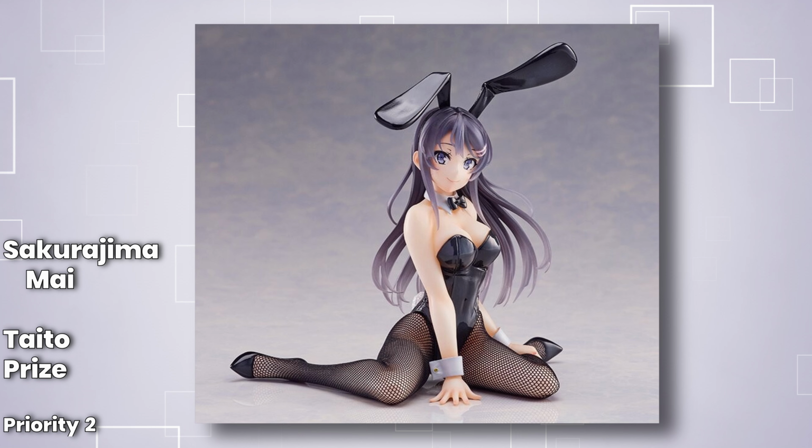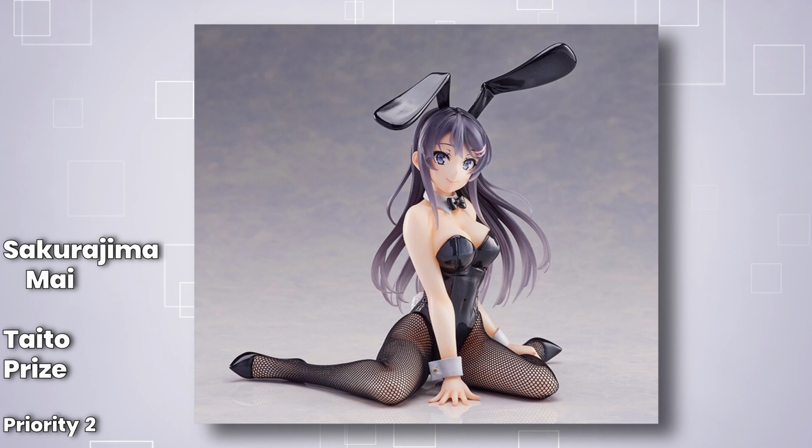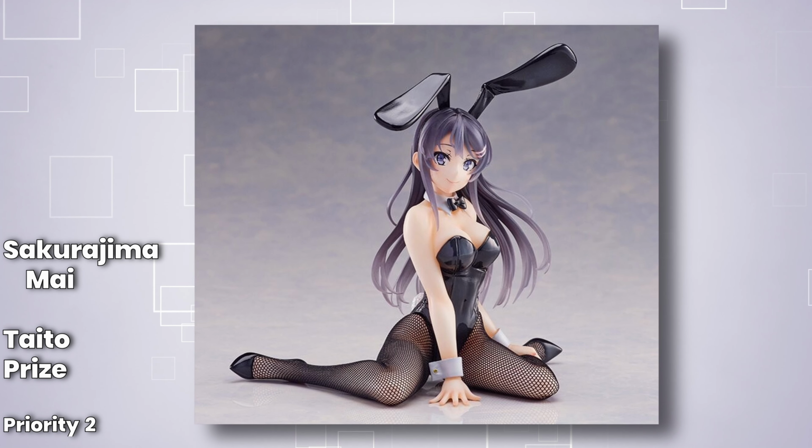And then I have another little Mai prize figure that just came out by Taito. It looks really, really good. So I'm pretty sure I'm gonna end up getting this as well. Again, I love me some Mai.